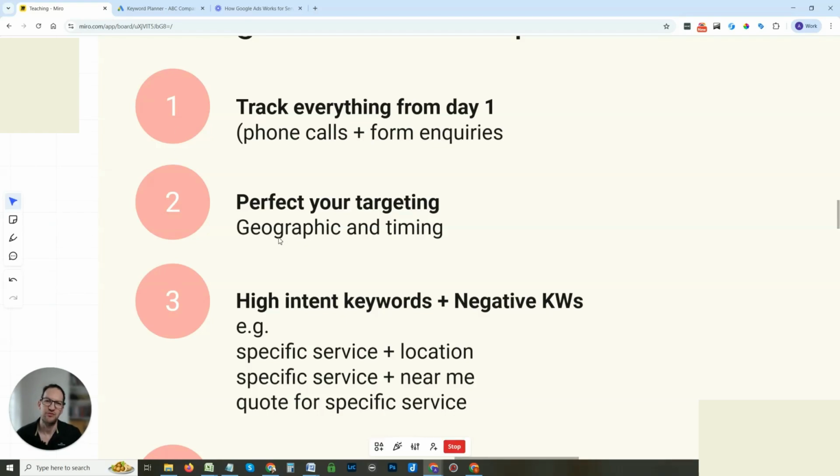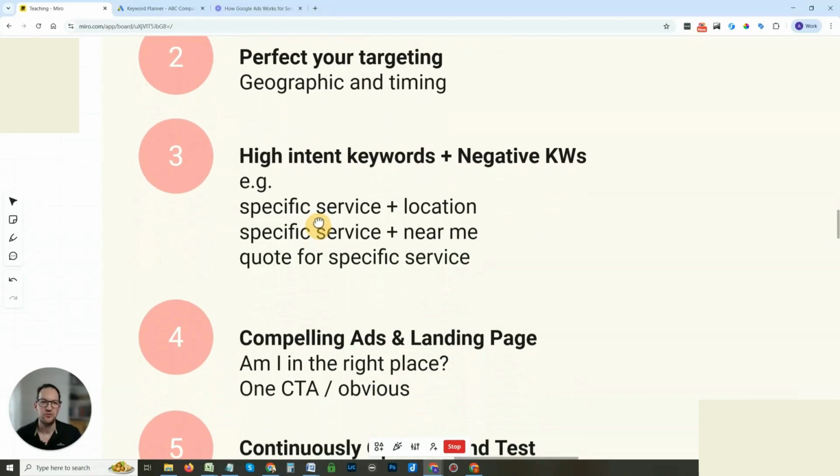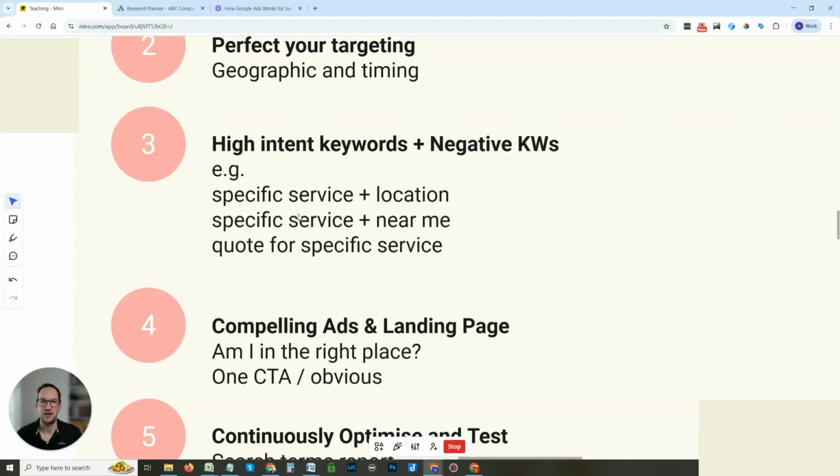Number 2 is perfecting your targeting. We want to create geographic targeting and limit it to an area that you actually service. We don't want people outside of your area contacting you. We only want people within that service area contacting you. And again, with the timing, we can set up schedules so your ads will only show at specific times of the day on specific days of the week. Next one is choosing high intent keywords and adding negative keywords.